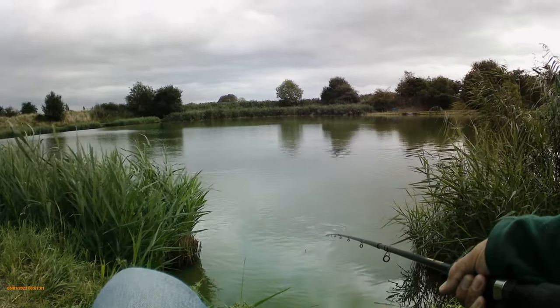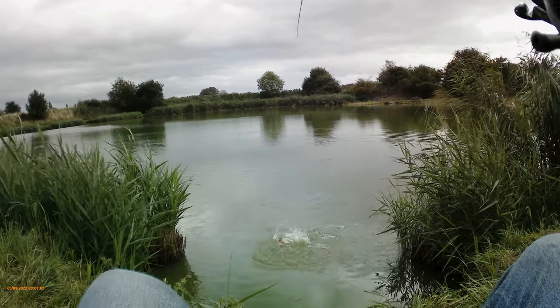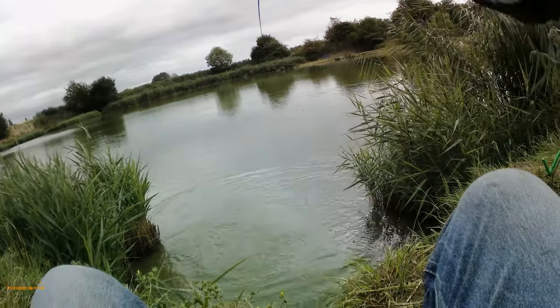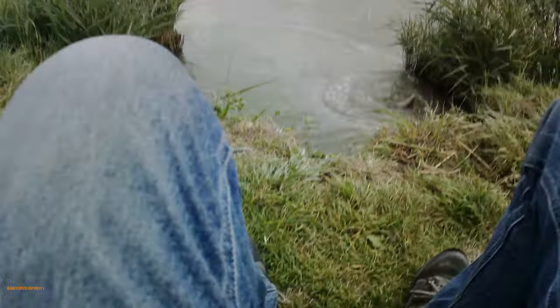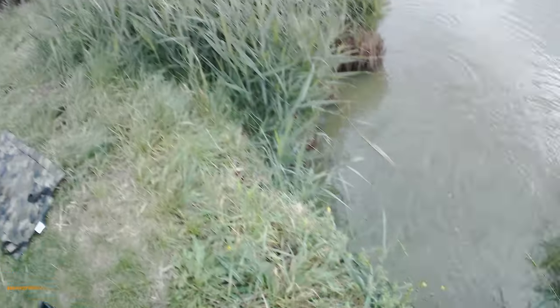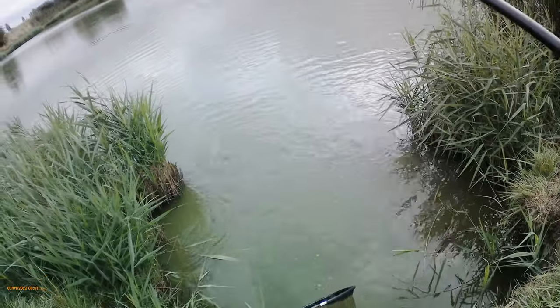So it's Ashleigh Lakes. And there's another one, look. Ashleigh Lakes at Waplode Drove in South Lincolnshire. So I've now been here, 10 minutes? Maybe less than 10 minutes.